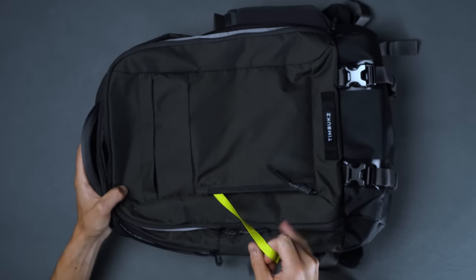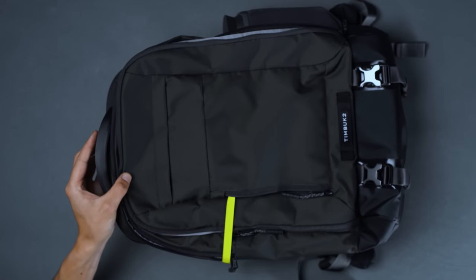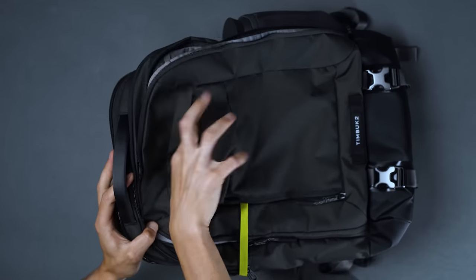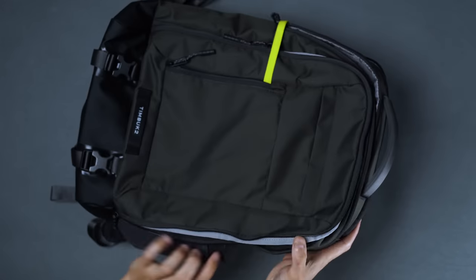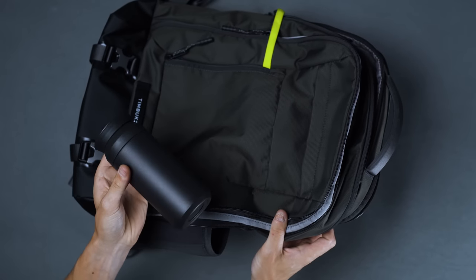The smaller front exterior pockets feature a bright key leash and just enough room to fit whatever's left over, like a bottle of hand sanitizer and a compact 35mm camera. Lastly, an elastic water bottle sleeve rests on the pack's rightmost side for convenient on-the-go access.